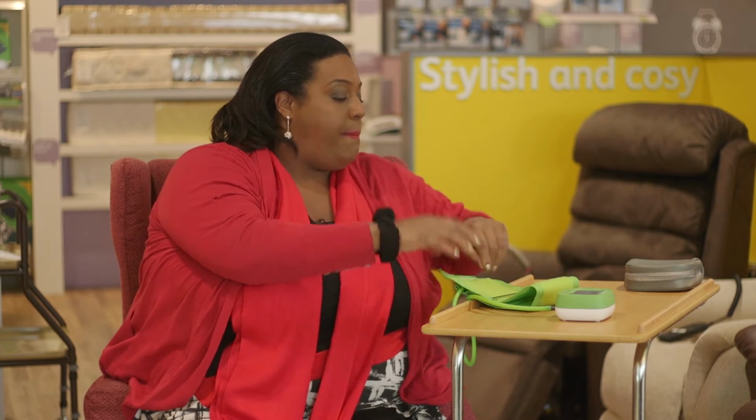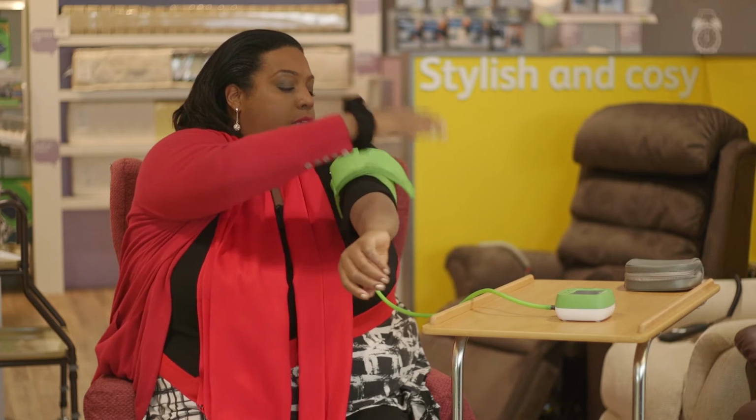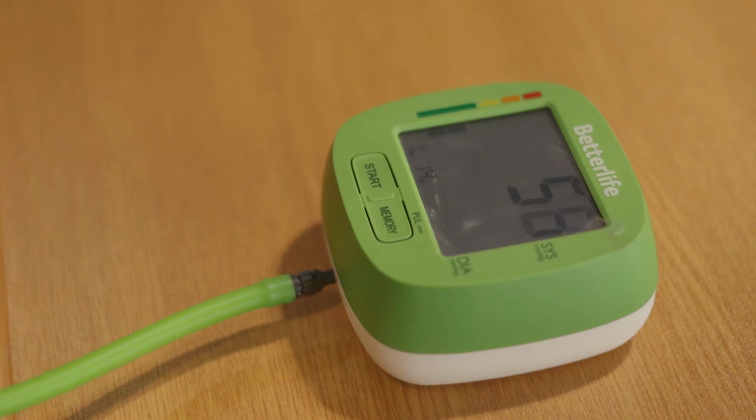Now, before you begin, make sure you're sitting comfortably, you're relaxed. Okay, you pop it over your left shoulder. Let me just take my cardigan off. Pop it over your left arm, fasten, and press start. And then you hope for the best.